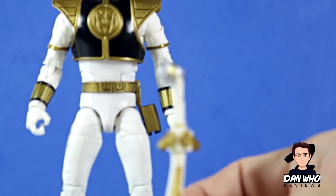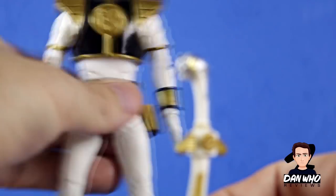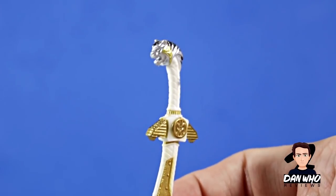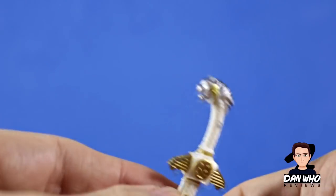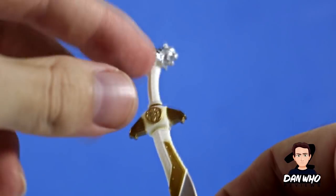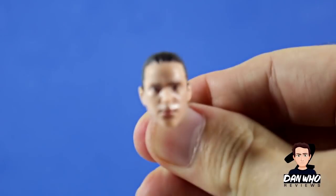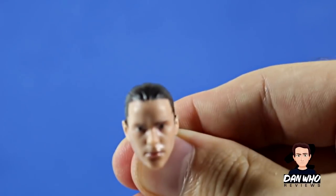So I don't know if I zoom in how well you're going to be able to see it, or if it even will focus for me. Move out of the way, Tommy. And there you go. So you can see the coin, see the tiger head. There is some decent sculpted detail, but as it's so small, it's hard to be painted. But yeah, decent sword. And then while we're here, what do we think of this Tommy Oliver head?